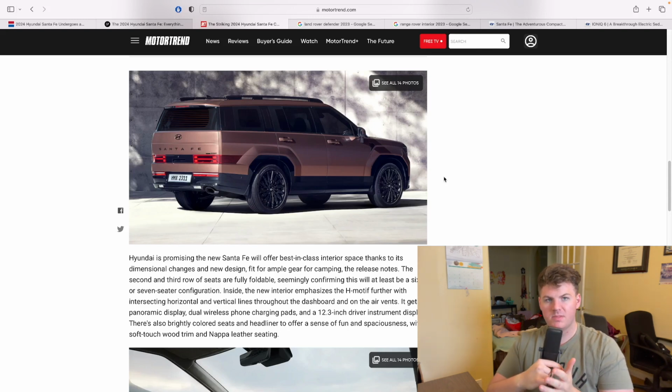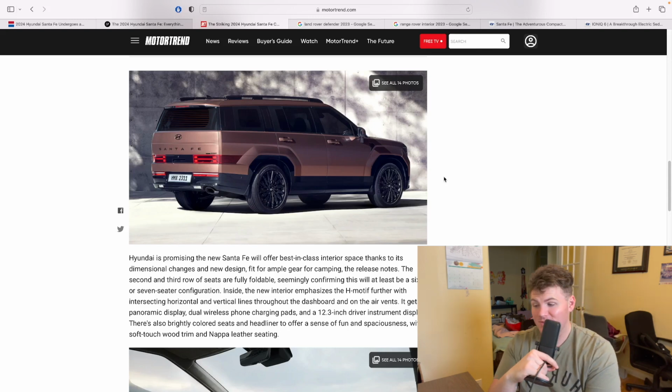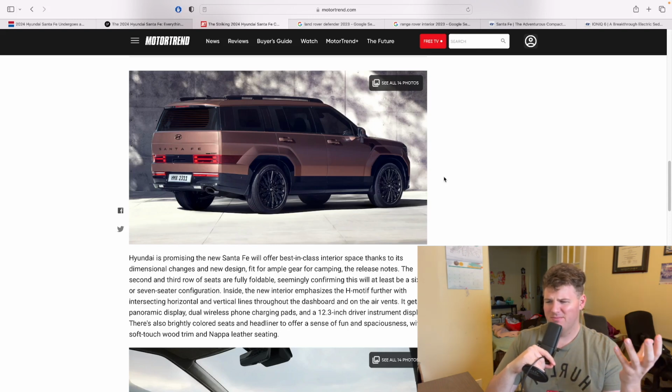Kia, like the Optima, was pretty desirable from my memory back in the day because it was really sharp and aggressive looking. It was like a more discount Audi kind of thing going on, and they were renowned for how cool they looked. At least for younger crowds like myself, we thought they looked great, or at least most people seemed to like them. And Hyundais were the more floaty, continuous design, like runny egg design.